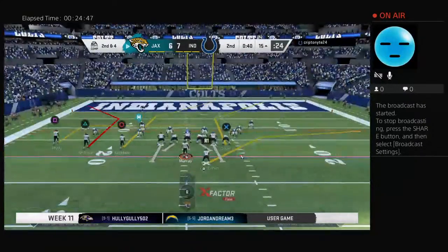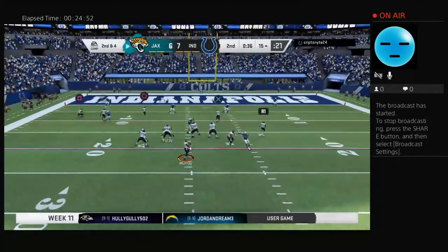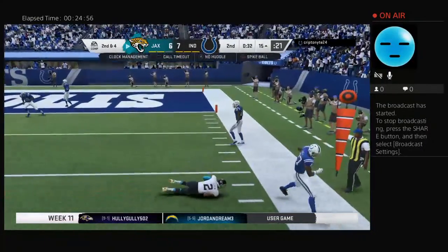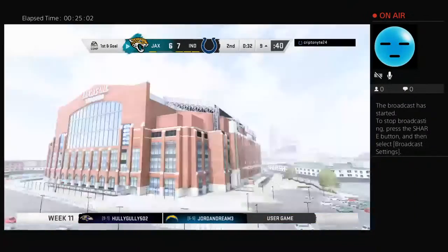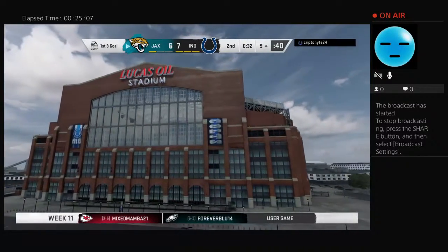The last run got 6, now 2nd and 4. Now this time Murray to throw it, and he completes it to Cohen. And now they're inside the 10 as he's brought down at the 9. Now the Jags will use the 2nd of their timeouts as they'll stop it with a little over 30 seconds to go in the first half of play.